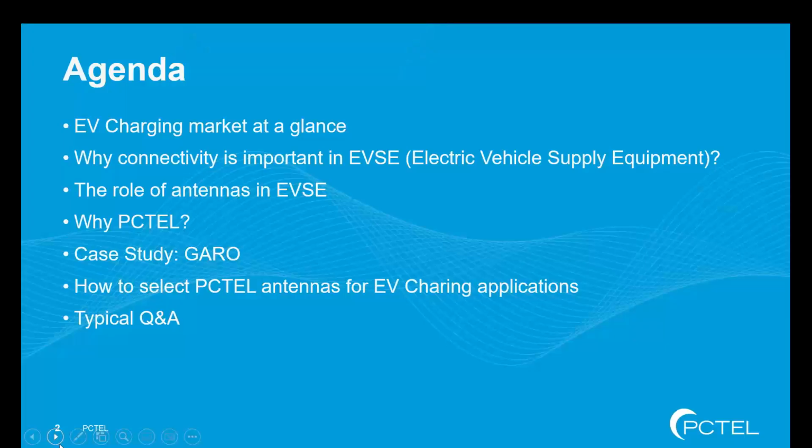I will talk a little bit about the EV charging market and also describe why connectivity is so important for this type of equipment. Of course, the role of the antenna and PCTEL. I will also mention a few case studies where we supply antennas for some EV charging stations. And then we finish off with some Q&As, and hopefully you have a few of those. Okay.